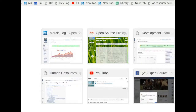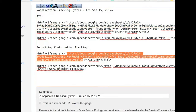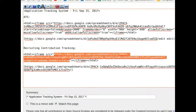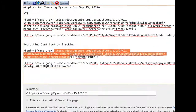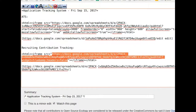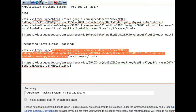All right, so I'm going to revamp that and throw it up there. Now, question: how does Volunteer Match contact you? If I wanted to know whether there's been any movement in the last 7 days, has anybody applied, do they contact you via email? Yeah, it goes to our email as well as to hr@opensourceecology.org.